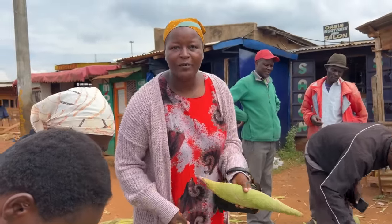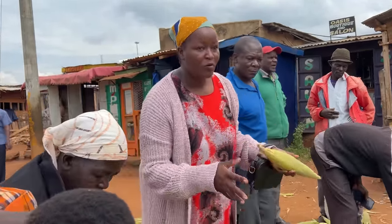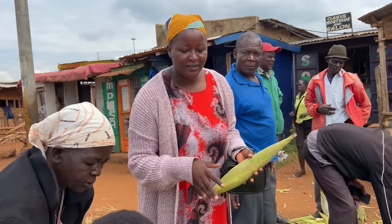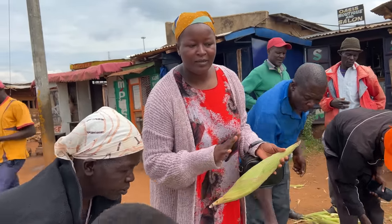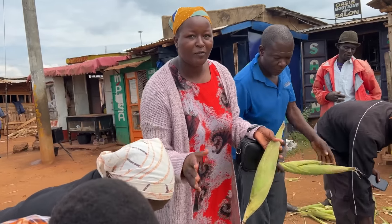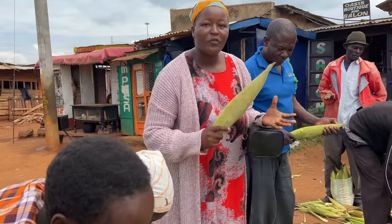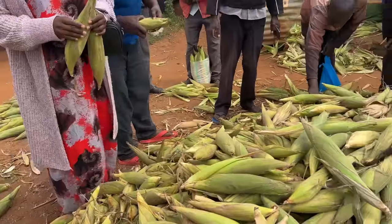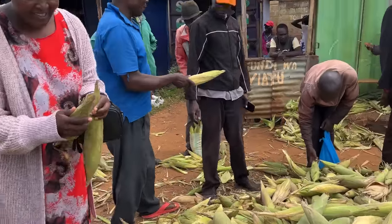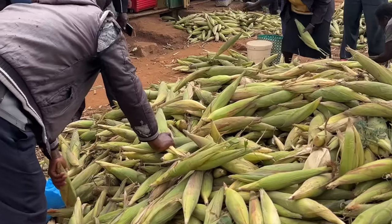Fifteen of them, that is $1. 15 maize, $1. Ours are not yet ready, but next month in July they will be ready. But for now we are just coming to the market to buy maize. So 15 of them is $1. You have to check if they are ready or not.